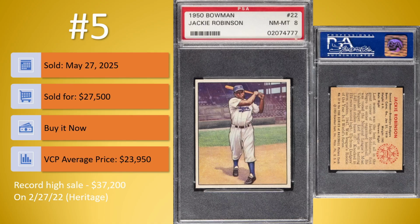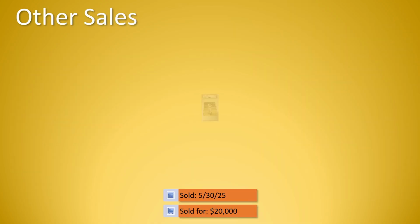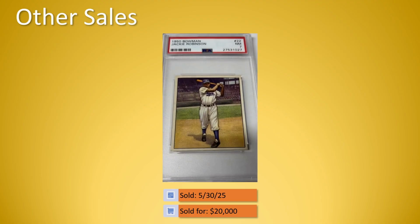Now, there was one other 1950 Bowman Jackie Robinson sale in May of note. This one, a PSA 7 copy, sold on May 30th for $20,000.